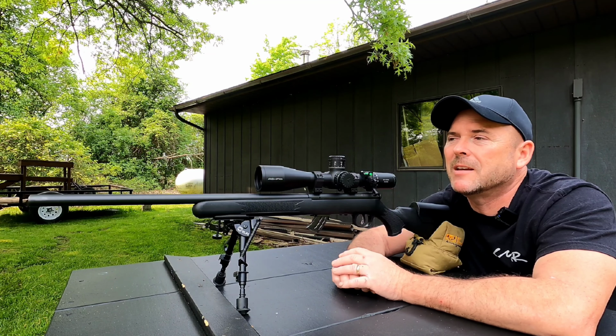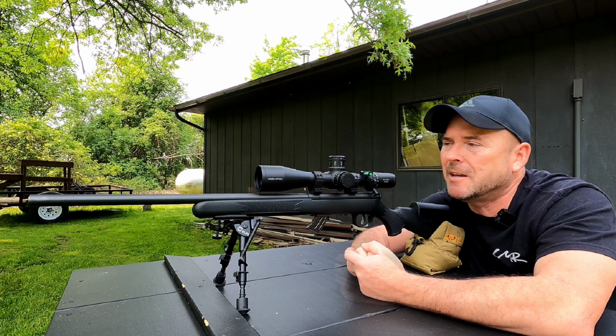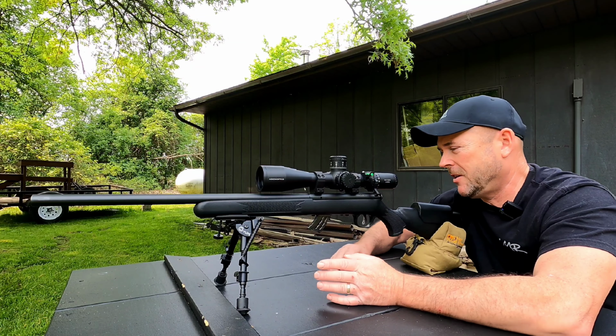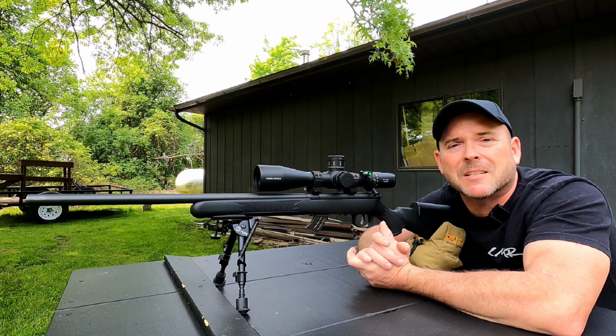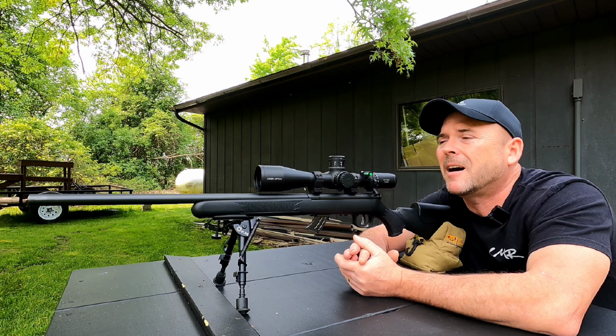This will shoot just as good as my other rifles with the right ammunition. It might be a little more ammunition fussy, but with the right ammunition, this rifle shoots just as good as the others that I have, if not a little better than some of them.